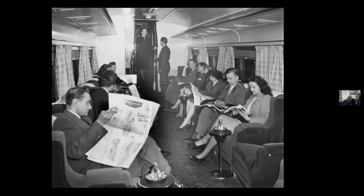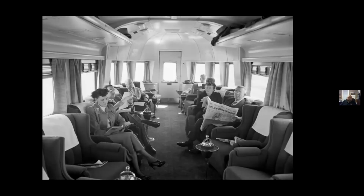Now we're at the dome end, or the observation end of the car, rather, looking towards the dome. And then looking back towards the round end.